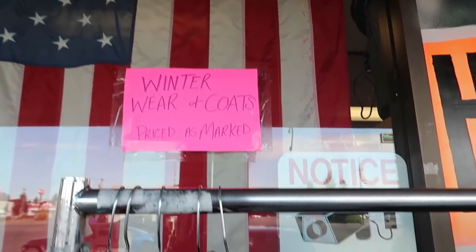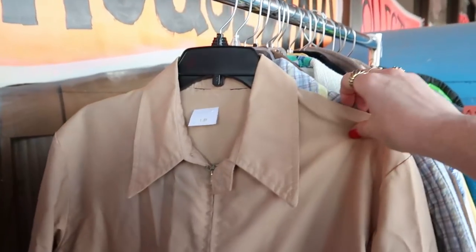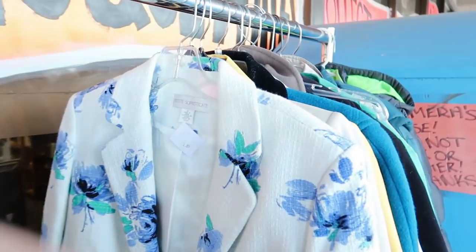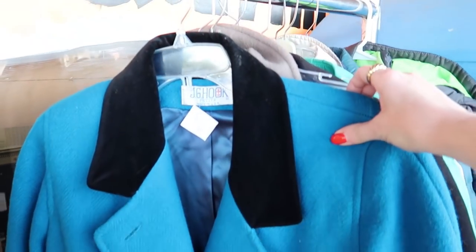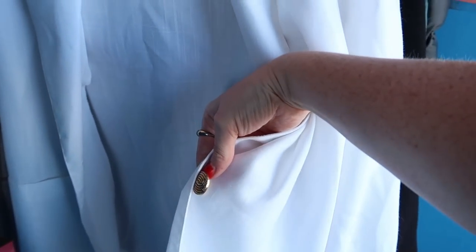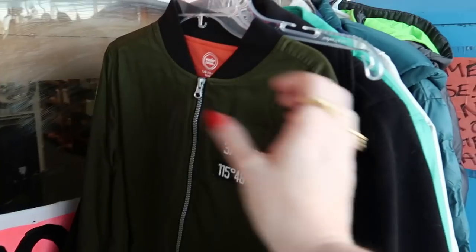All right, here's the rack outside. Let's see what they've got. Chico's. Modern. Kenneth Cole, that's nice. $3.89. The prices are great. Vintage, vintage, vintage. Gorgeous. $7.89. 80s. Vintage. And then some modern. So yeah, I'm intrigued. Let's go in and take a look.